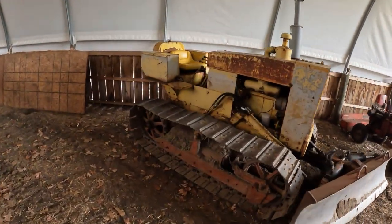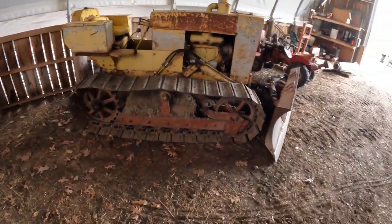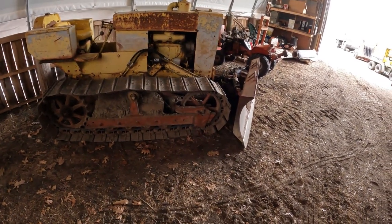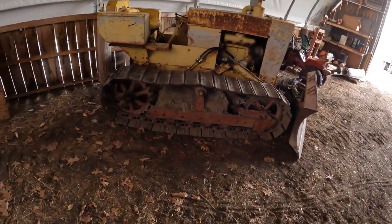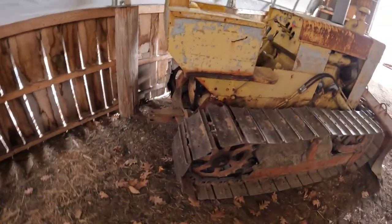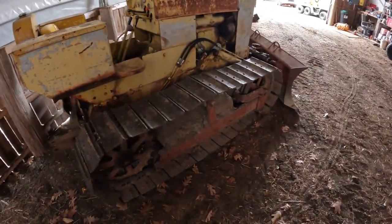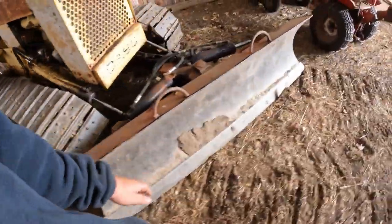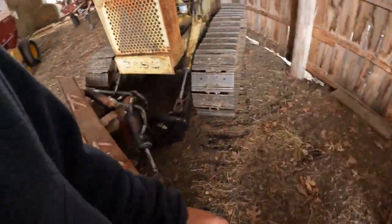My 450, got her work clothes on still. Someday she's gonna get a restoration, but she's got a 6-way blade, no PTO, does have a hitch though. Diesel 4-cylinder. She is a sweet girl. Love this old thing. Made me a lot of money.